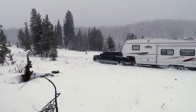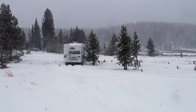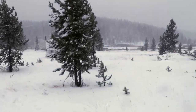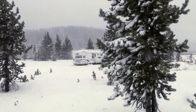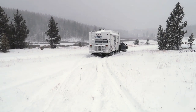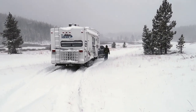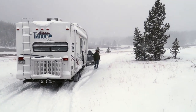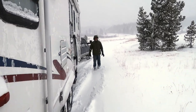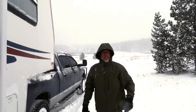This is called, you take it where the momentum takes you. I said, just take it where the momentum takes you. I was wondering if that tree was going to be an issue. Not anymore. I thought I didn't have any trouble going through there.